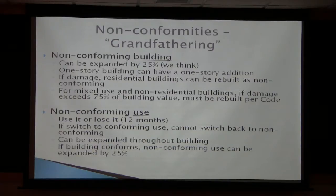You can continue to use your building for a non-conforming use as long as you don't stop for a period of 12 months. Continuing with the restaurant example, if you stop using the restaurant for 12 months, you lose the ability to go back in and restart it.